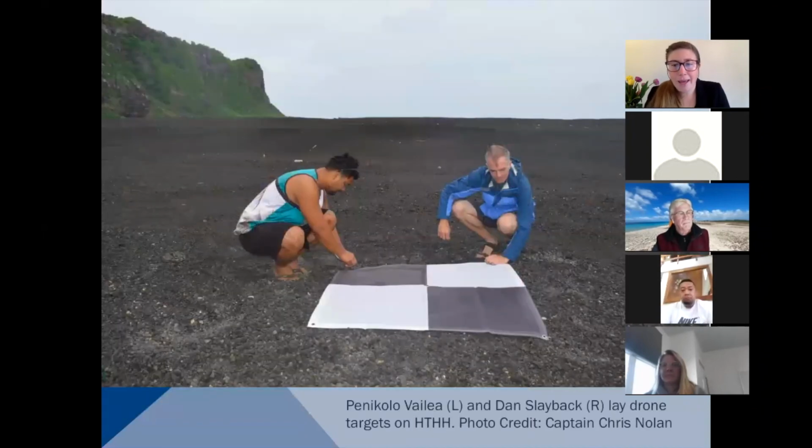In this photo, Penn, our Tongan scientific observer, and Dan Slayback lay a GPS-based drone target. These drone targets were distributed throughout the island, allowing Dan to base the gridded drone flights in precise geolocation. Over 56 drone flights offer unprecedented, high-resolution imagery of the island, which will help to track changes and evolution in the landmass over time through digital elevation models, or DEMs.